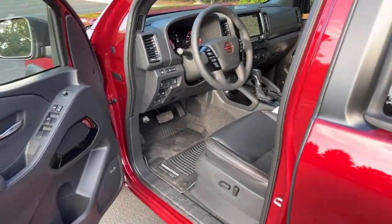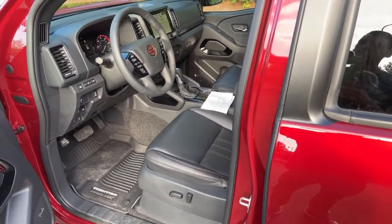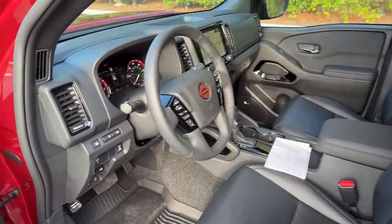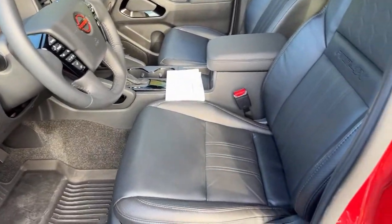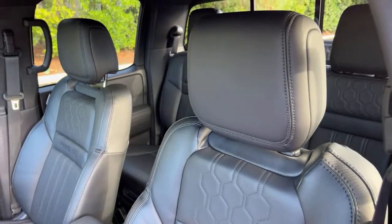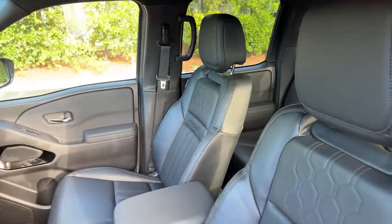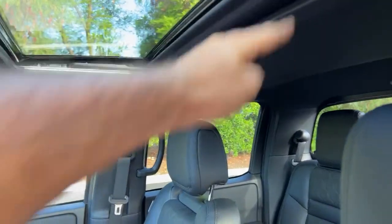What other questions do you guys have? What other things can I answer for you about the new Frontier? We've kind of looked around the cabin a little bit. As I said, some very nice details in here. Big upgrade over the previous generation. The interior of that one was so dated. This one, however, has some really nice touches.